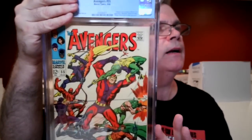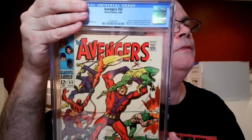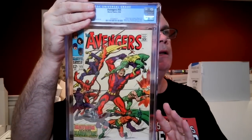Avengers 55. This is the Crimson Cal revealed to be Ultron's first appearance of Ultron, right? In short. I thought this was one of the nicer books. This was the one I thought was the nicest of all of them, including that Red Sonia. I had this at an 8.